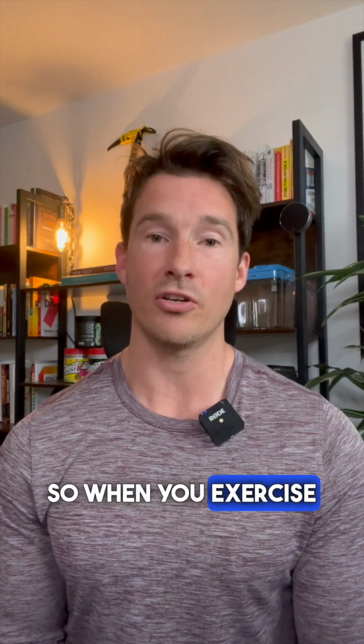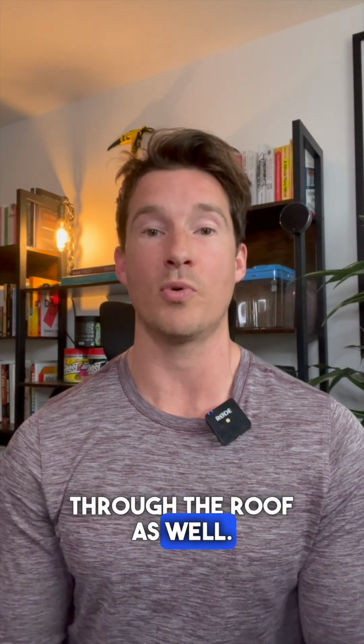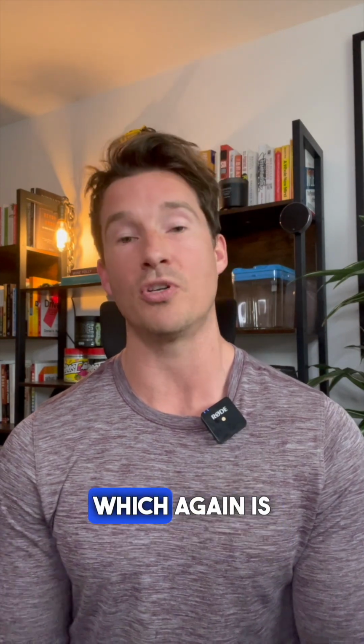So when you exercise, through glycogenolysis you break down glycogen and this turns into glucose and this puts it back in the bloodstream. So when you exercise, your glucose is going to go through the roof as well. So if you're determining what is good for you based on your blood sugar, you are going to determine that exercise is actually bad for you as well, which again is nonsense.